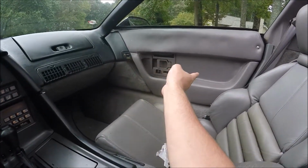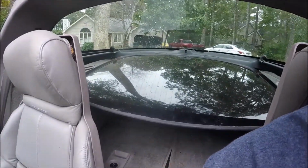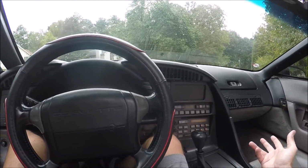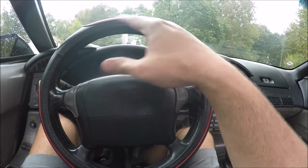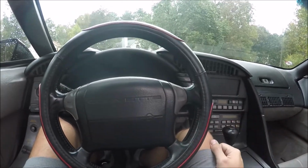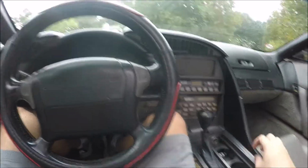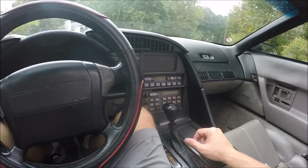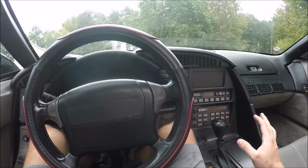What else? Obviously another door panel needs to be replaced. It does have the top. Top's in good condition. The carpet needs to be cleaned. As far as the interior, that's really about it. Everything else is okay. Eventually I'm gonna have to replace the steering wheel. It looks rough underneath this cover. Stalks work, turn signals work, cup holders work, auxiliary outlet works. So that's all from a cosmetic standpoint that's wrong with it, and that's a lot.